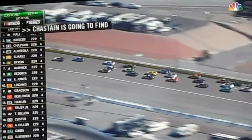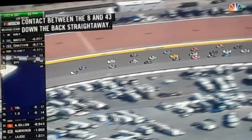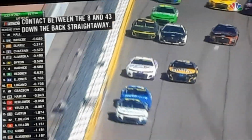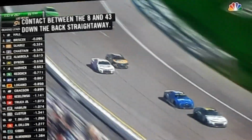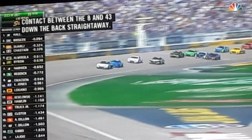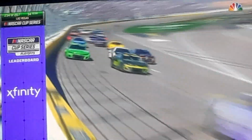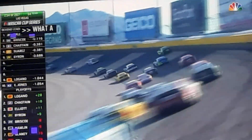That was coming. And Briscoe, all of a sudden now, battling for the lead. Early in the race, he was barely hanging on to the lead lap. What a day it would be for Chase Briscoe if he could get by the 31 and potentially win his way to the championship 4. He's going to need to get that clean air as fast as he can. Try to find a way around this 31.